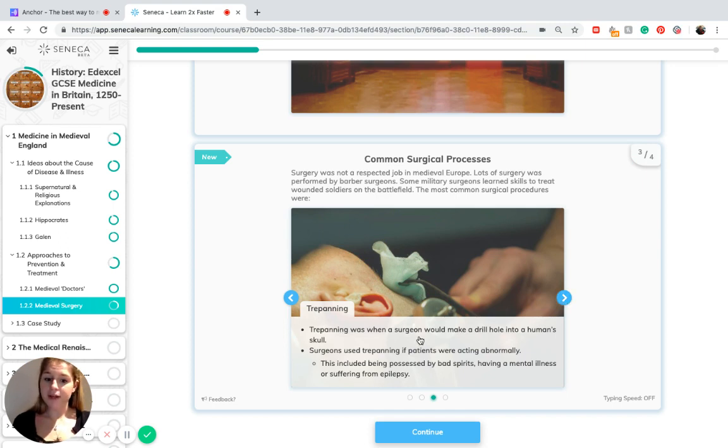Trepanning. Trepanning was when a surgeon would make a drill hole into a human skull. Surgeons used trepanning if patients were acting abnormally. This included being possessed by bad spirits, having a mental illness, or suffering from epilepsy.